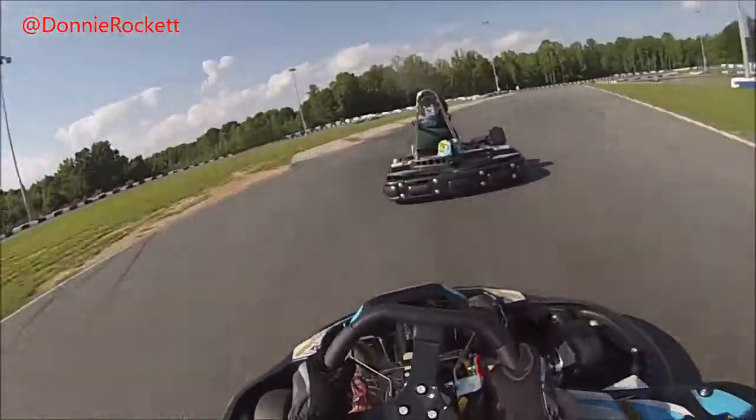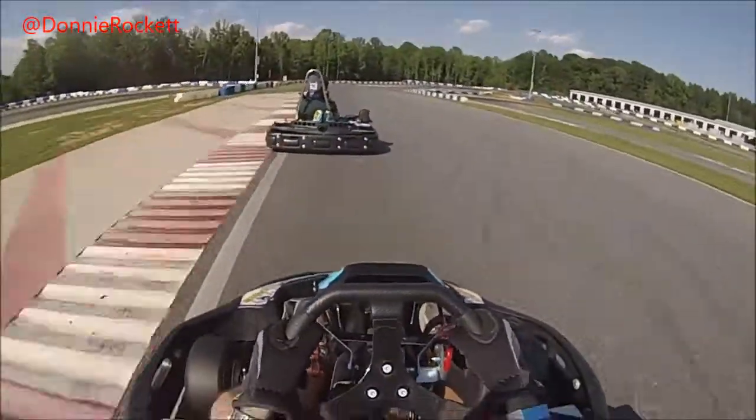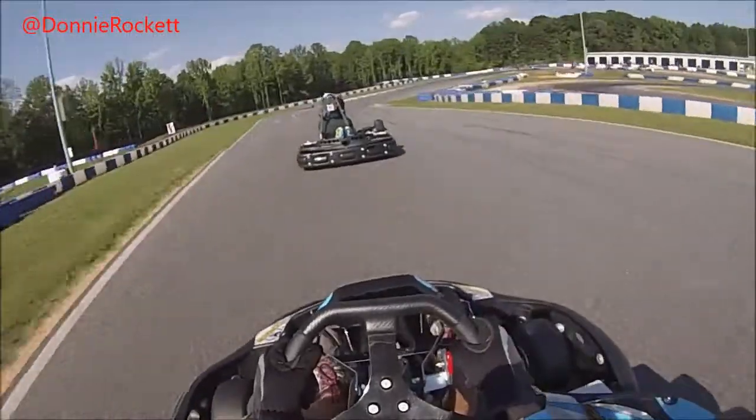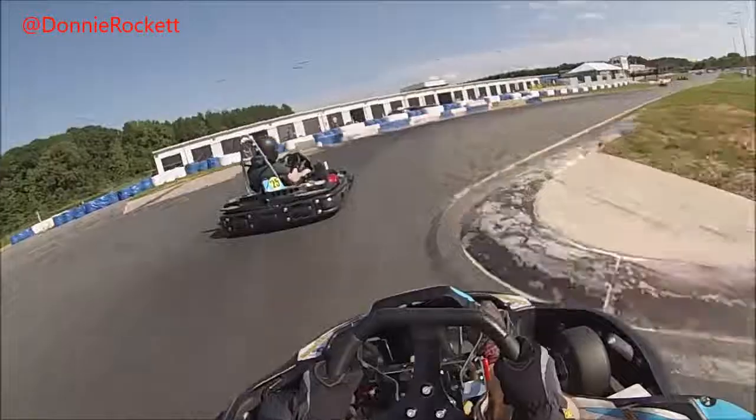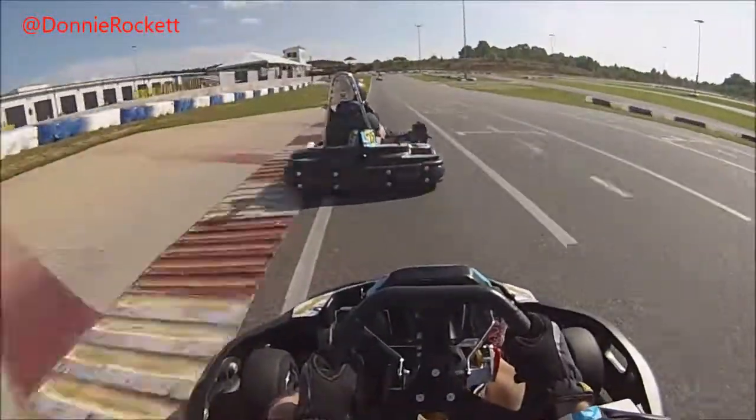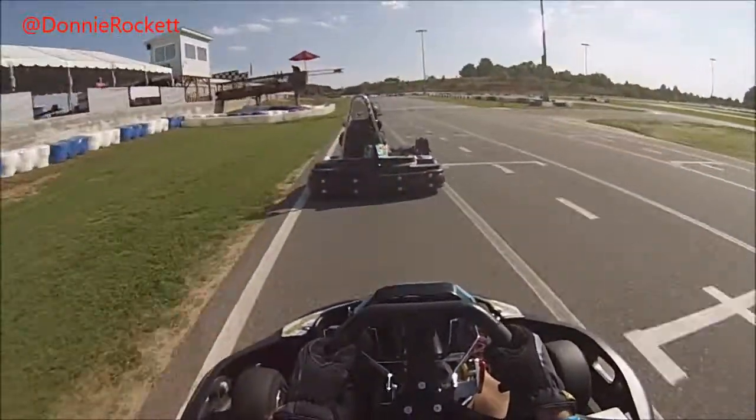He probably needed to back off a little bit coming up into this last corner. This next corner right here, turn 11, if he'd have backed off a little bit so I could close up, we could have got a freight train going down through here, but we just didn't coordinate it.